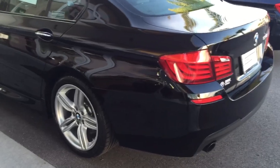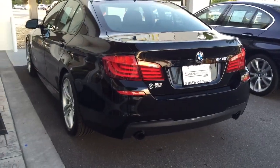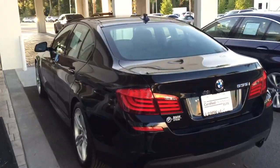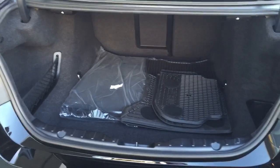Now this is a different version. It's the M Sport. So if you take a look at the back, got the 2-tone bottom, the dual exhaust, and actually in this trunk you can just stick your foot up underneath here and it would pop open automatically. And it's all power. Lots of room.